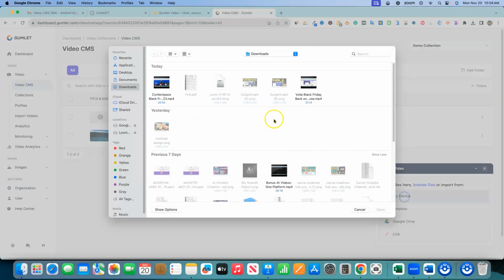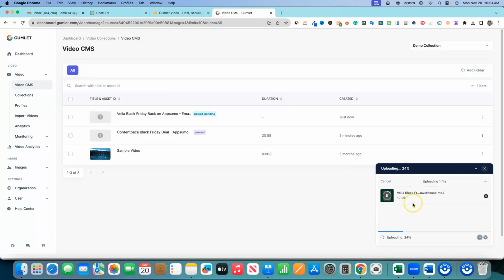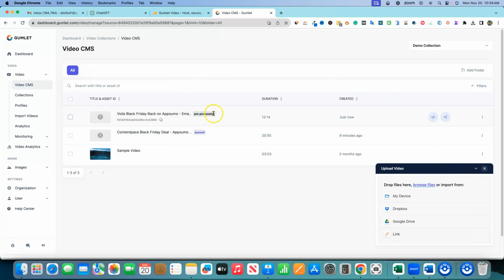Then we'll come over here to upload, and I'll go with my device, and let's just say I want to upload this one right over here that I just recorded. I'm going to push open, and you can see how fast it's going to do the initial uploading right over here. We've got it right there, just super in real time. It literally took less than 10 seconds. We'll push done, and then it's going to go in here, and it's in a pre-processing state. And then this one is queued right over here.